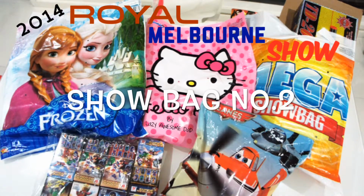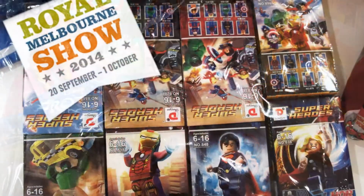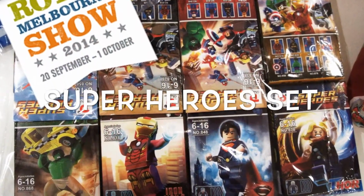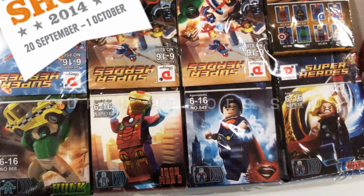Today I'm going to share with you the second show bag that I've purchased at the Royal Melbourne Showground in 2014. It is a mini figurine set of superheroes. They look very similar to Legos.